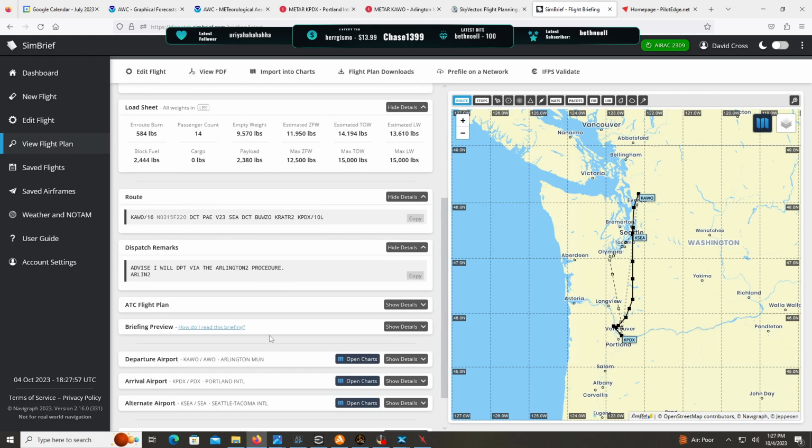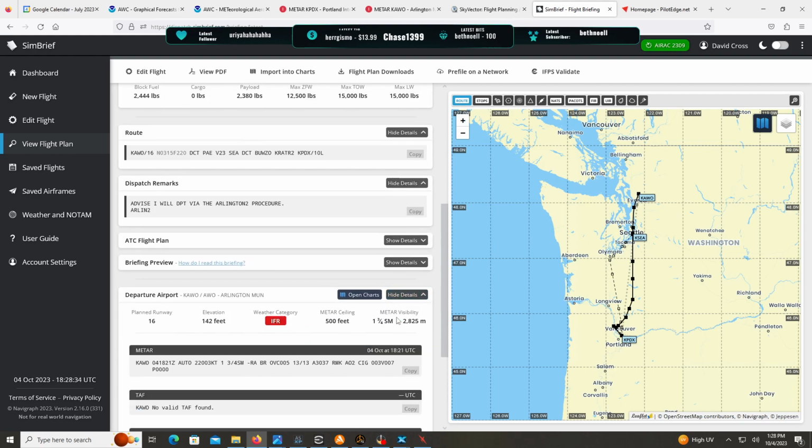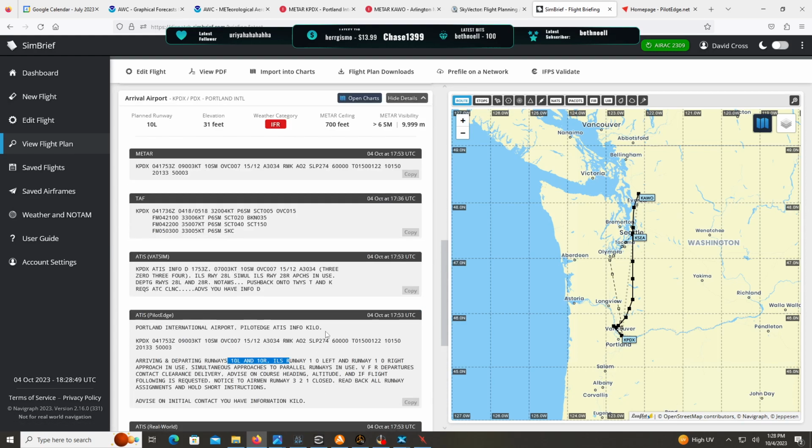All right, get out my trusty calculator here. 584 plus 235 plus 626 and 200 taxi divided by 6.5 is 253, so we'll say 252 times 0.5 is 126. So we need 126 gallons per main fuel. Altimeter is 3037. Portland is landing east.